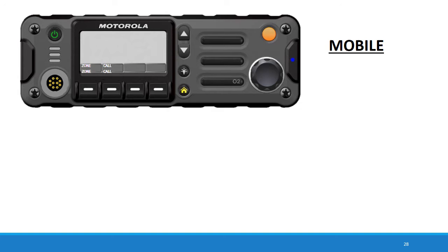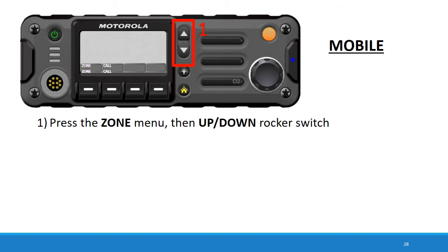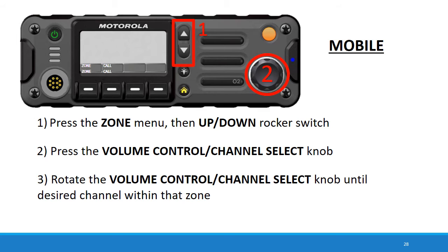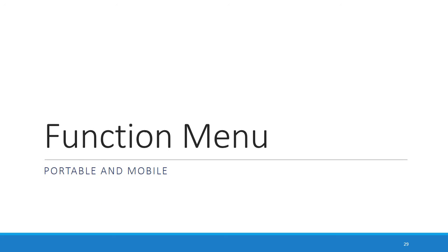For the mobile radio, press the Zone menu, then the up and down rocker switch. Press the Volume Control or Channel Select knob, and then rotate the Channel Select knob until you reach the desired channel within that zone. The following functions are the same for both the portable and mobile radios. The following pictures will only be of the portable radios, but we will highlight any differences with the mobile.